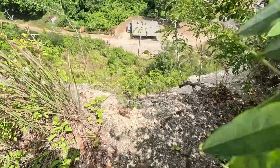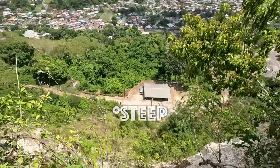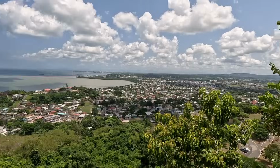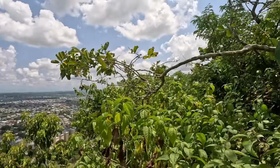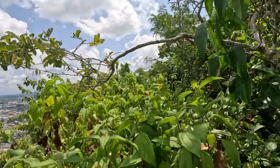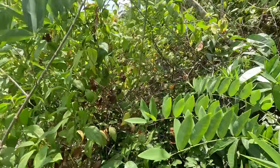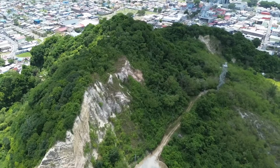If you are afraid of heights, I don't recommend being here, especially because there is a steady drop down. But you know, here on Trinbago Vibes, we had to show you the view. I mean, if the grass was cut, we could probably venture more into there, but it's too much bush at the moment to actually do that.